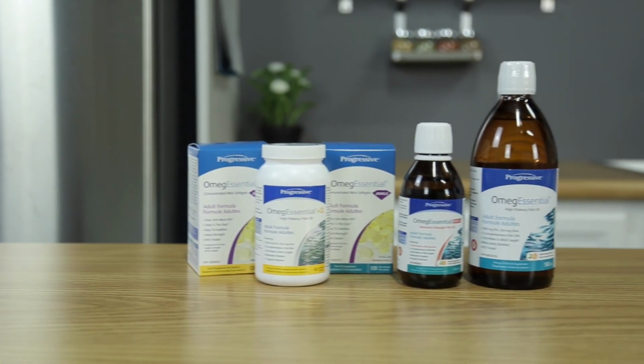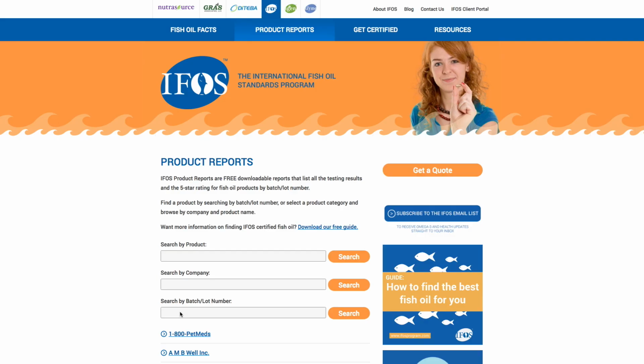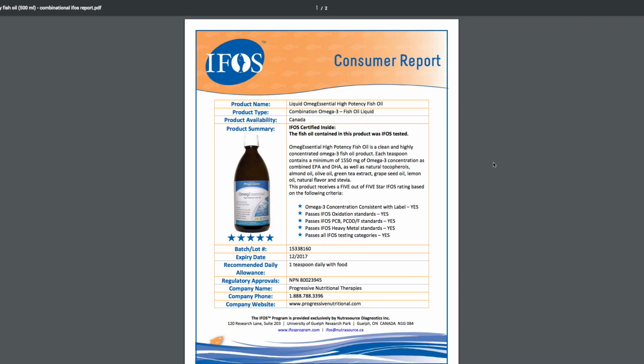Our fish oils, for example, get sent off for a whole other battery of finished product testing. We use a body called IFOS, which stands for International Fish Oil Standards, and they perform a whole series of additional tests on our fish oil and post those results online. We actually give you a link on the side panel of our label that takes you to the results, and you could pull up the actual lot number of the product that you've purchased. So we're trying to be as transparent as we can with Canadians.